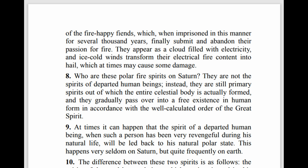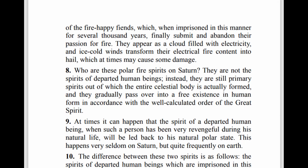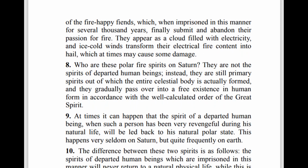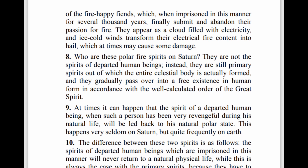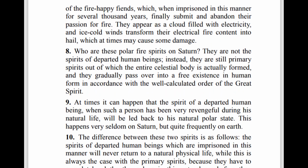Who are these polar fire spirits on Saturn? They are not the spirits of departed human beings. Instead, they are still primary spirits, out of which the entire celestial body is actually formed. And they gradually pass over into a free existence, in human form, in accordance with the well-calculated order of the Great Spirit.